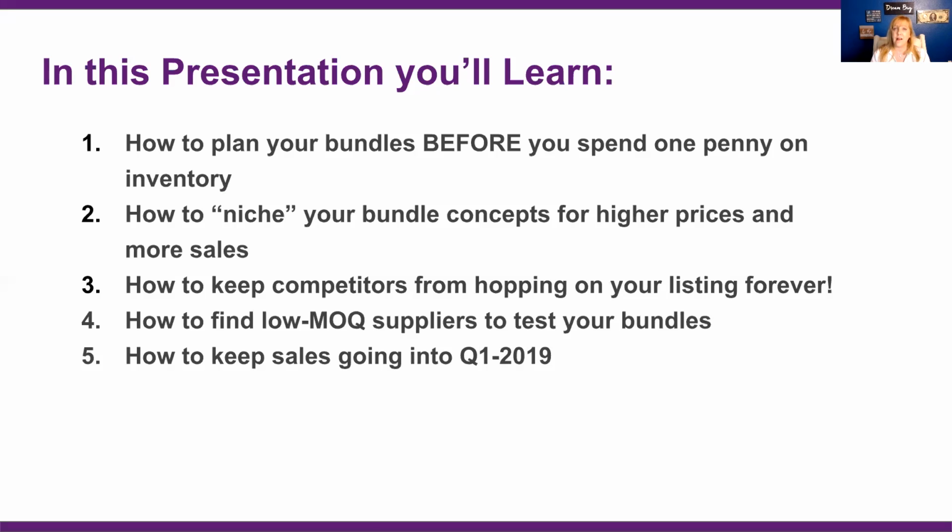And I call that the customer-centric approach to bundling. So we're also going to talk about how to niche your bundle concepts so you can get higher prices and more sales, how to keep competitors from hopping on your listing forever. I'm going to show you some ninja tricks in here. And then how to find low MOQ suppliers to test your bundles. And MOQ means minimum order quantity, which means you don't have to buy a whole container of stuff in order to create bundles. You can just buy 24 pieces in order to test a bundle concept. And then how to keep your sales going into Q1 2019 and beyond. So the difference between evergreen and seasonal bundles. I'm going to touch on that.